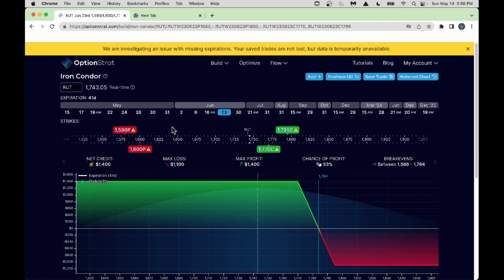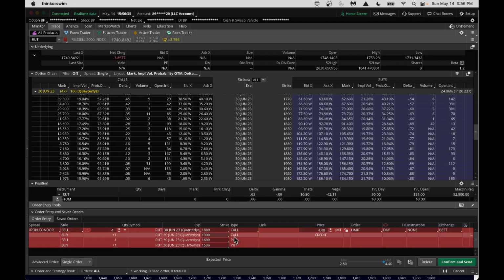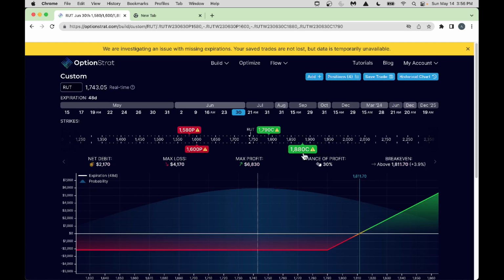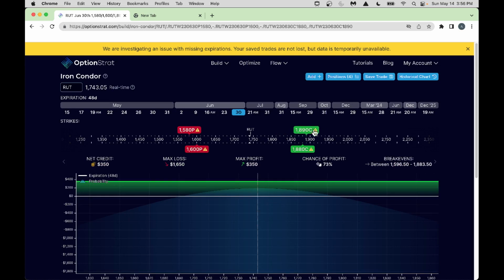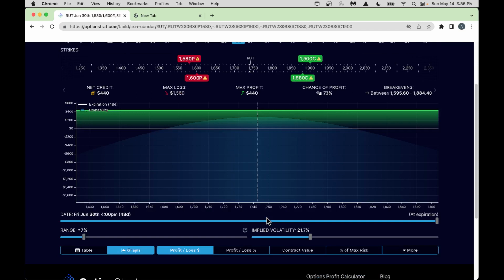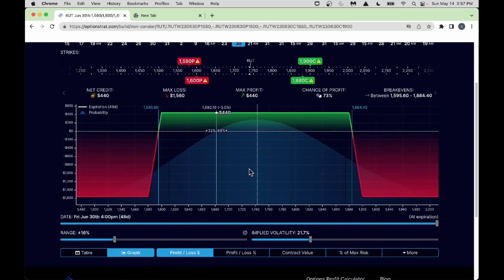Let's also change the date here. We are looking at June 30th. There we go. On the call side, we looked at 1900 and 1880, with 1880 being the short call. Let's go to 1880 short call right there, and we are buying back 1900. Look, we've got our trade right here. We could alter this diagram a little bit. Let's increase the range here. Look, that's our iron condor, as you can see here.